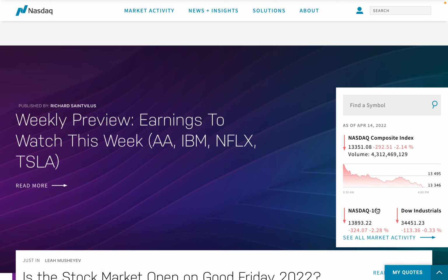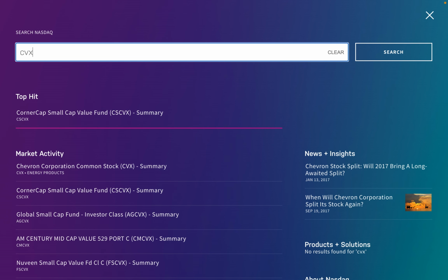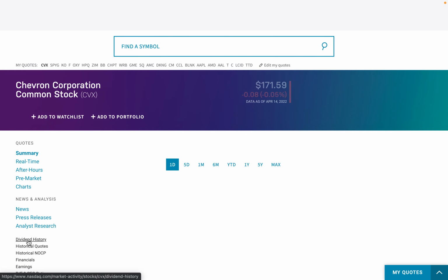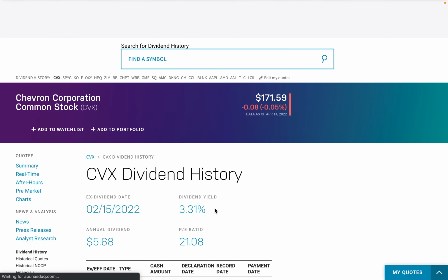So remember, we can always go to NASDAQ.com and search for whatever stock we want to use. So here again, we are using CVX. And so here is Chevron, so I'll click on it. Then on the left here, there is a dividend history link. So we're going to go ahead and click on that. And then on here, it will show us if the stock has a dividend and if it does, when the ex-dividend date is.